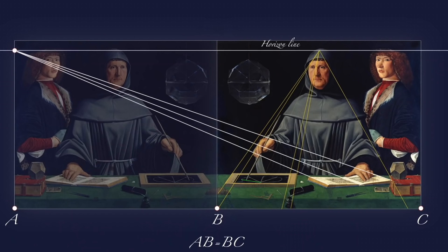This is, by the way, Luca Pacioli. Forgot to mention the main character. He is the person who wrote the Golden Proportion, the book that became the foundation of Renaissance sacred geometry or mathematics. The illustrations to that book were made by no other than Leonardo da Vinci. All of the illustrations, all the engravings in the book by Luca Pacioli, are made by Leonardo.